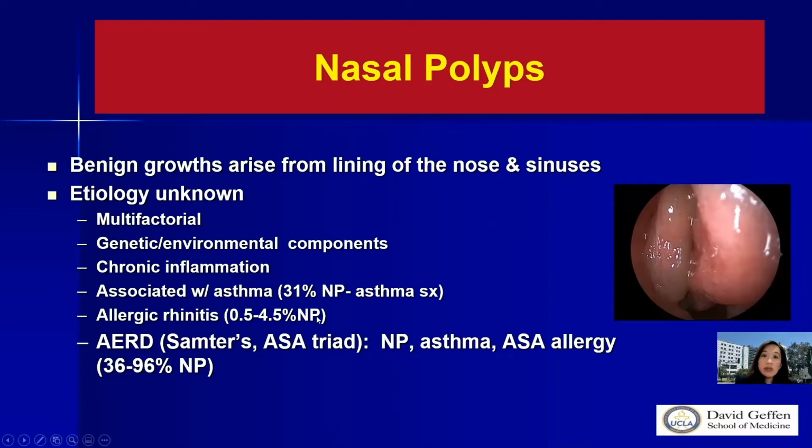Around a third of nasal polyp patients have concurrent asthma symptoms. It's also been associated with allergic rhinitis, although to a lesser degree than asthma. And of course, there's also the entity of AERD, or aspirin-exacerbated respiratory disease, that's characterized by nasal polyps, asthma, and an allergy to aspirin.